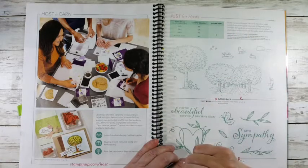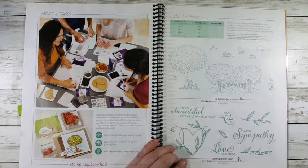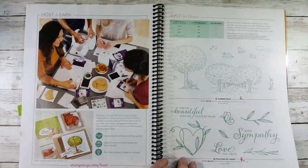Think about that Stampin' Cut and Emboss. I think that's $110. You would get that for $55? No, $55? 110, 50. Yeah, I think so. Like I said, I can't do math. Anyway, I'm losing my voice. I'm losing my mind. I think we are done.